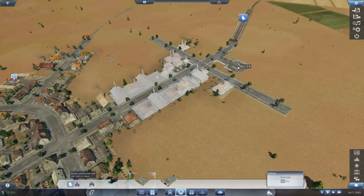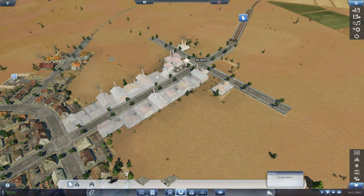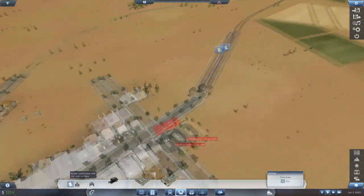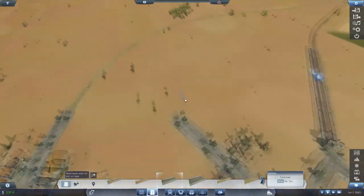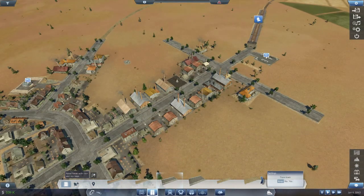The lies we tell ourselves. Now, I can either put a bus terminal in here, or I could have a bus stop sort of here, and then connect this road up. No, we'll go with the bus terminal. We'll start off and stay consistent. Start off and stay consistent. I think that's a mutually exclusive phrase. I do want to connect that up just for completeness, but resist the urge to waste money.